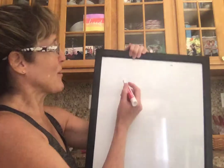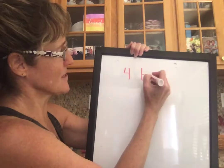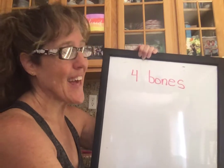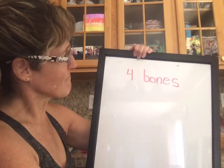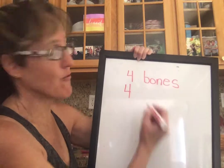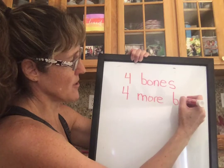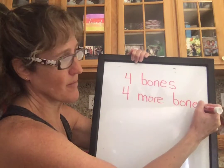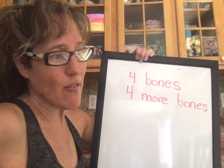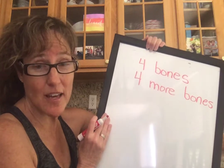So let's say that Bodie had 4 bones out in the backyard, and then Mr. O came home and he brought 4 more bones home, and Bodie took them in the backyard, okay? So the question is, how many bones does Bodie have in all? And you're going to draw a picture, okay?